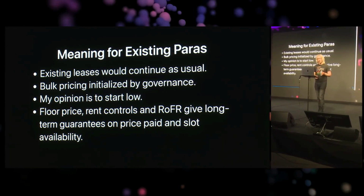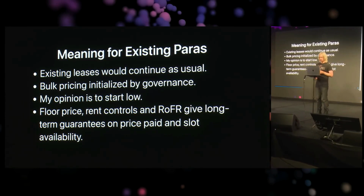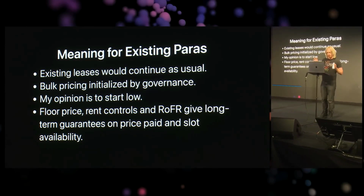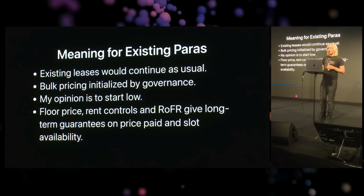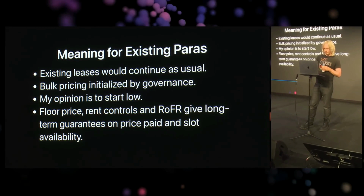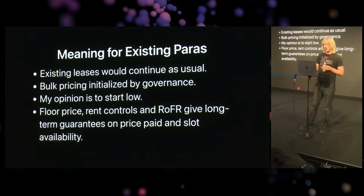What does it mean for existing parachains in this model? Well, leases would continue as usual, right? It's like if you've already got a 2-year lease, it continues, no problem. Bulk pricing would be initialized by governance. I think, personally, it should start pretty low in order to minimize the barriers to entry.